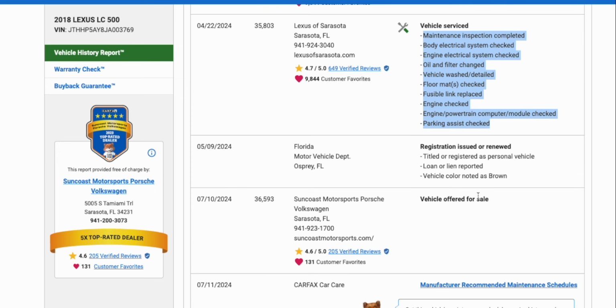And then more than likely, right? Suncoast Motorsports Porsche probably did an oil change on this bad boy, even though it definitely didn't need it. But typically that's just something they do in order to prep it and get it ready for sale. Long story short, guys, we got another tremendous Carfax report that's full of goodies that help us understand when tires were done, how long it's been for the brakes, as well as all the services that were done on this one, right?